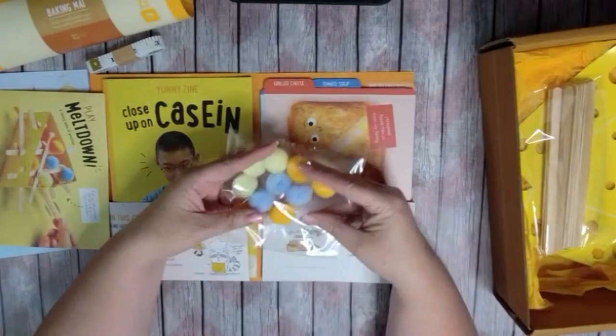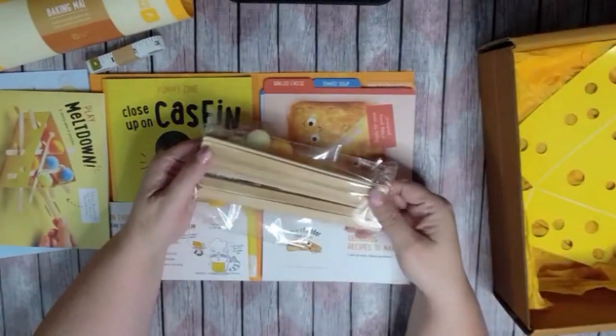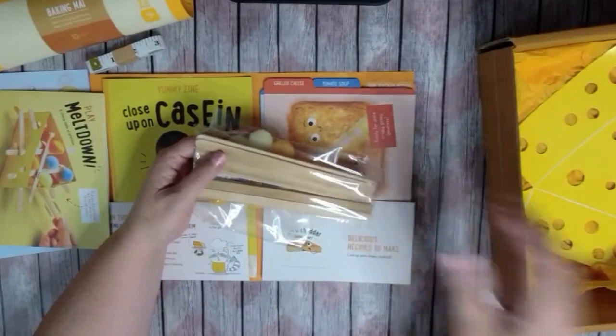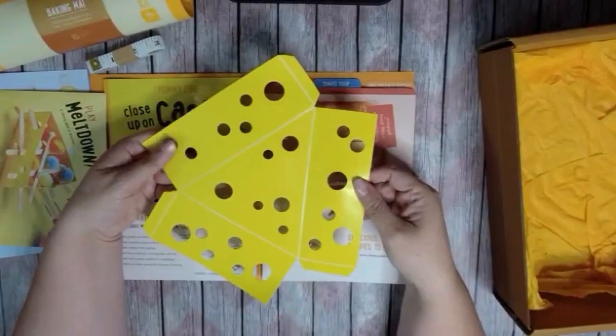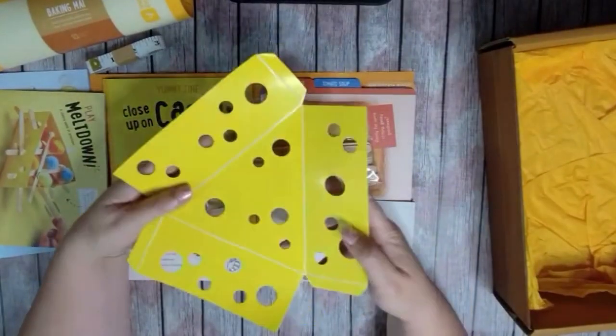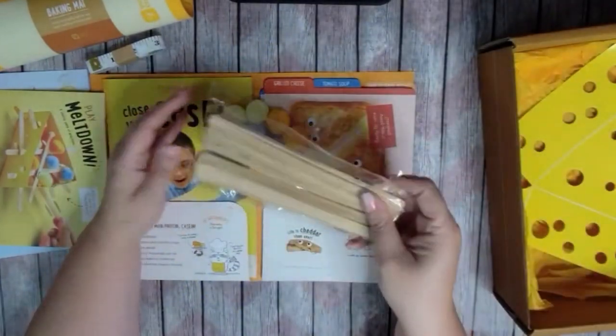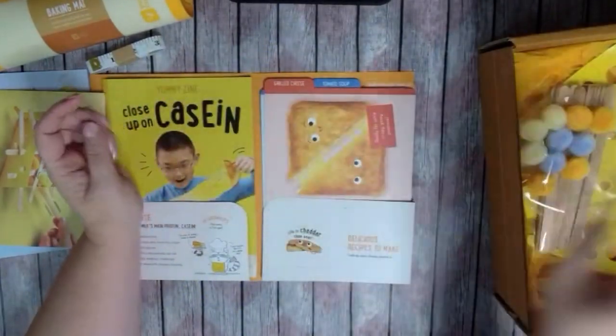So we get these little pom-poms, some popsicle sticks, and we get this kind of slice of cheese looking puzzle thing that will end up being the container for all of this. So it's kind of fun.